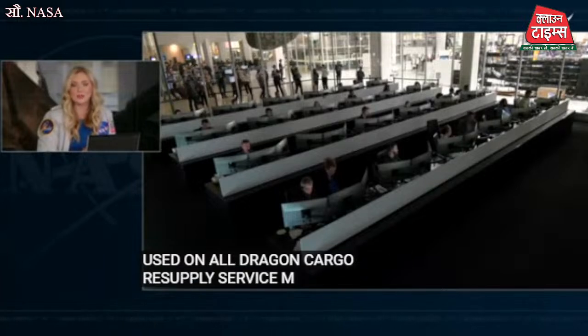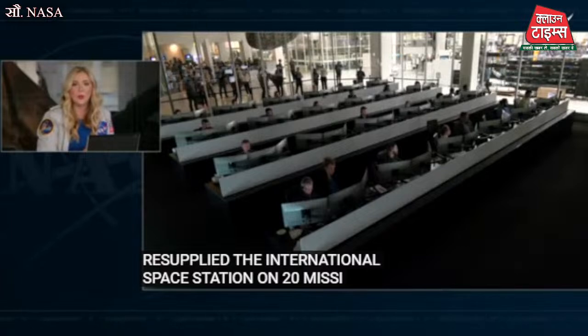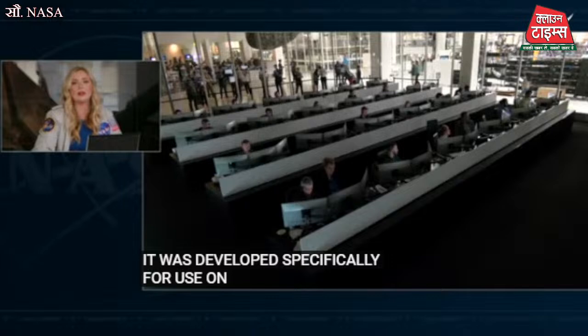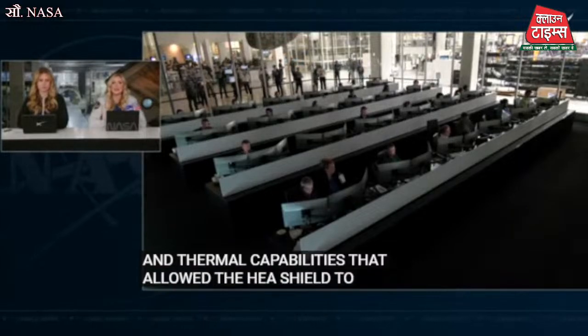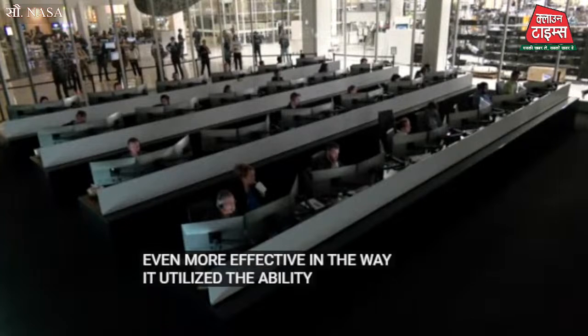PICA 3.0 was developed specifically for use on Dragon 2 crew and cargo with enhanced structural and thermal capabilities that allowed the heat shield to be even more effective in the way that it utilized the ability to make that heat ablate as it goes through the Earth's atmosphere.